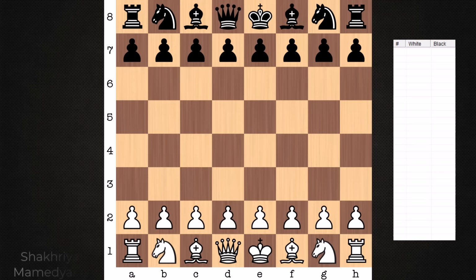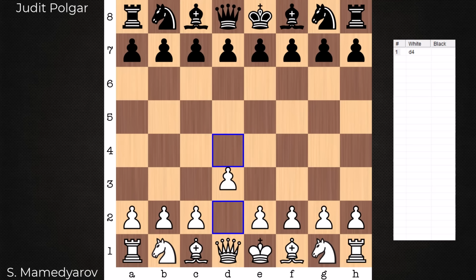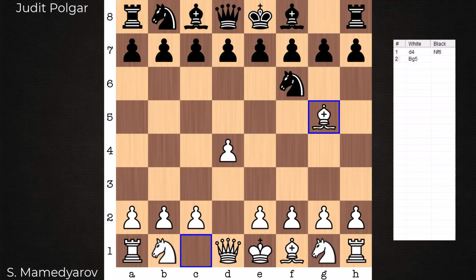On the white end, Shakhriyar Mamedyarov playing against Judit Polgar. A very quick defeat here of Polgar, an 11 mover. What led to this quick defeat? I will be pointing to some things that I think led to it.